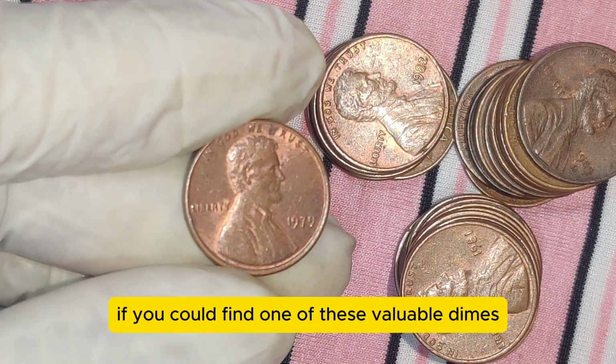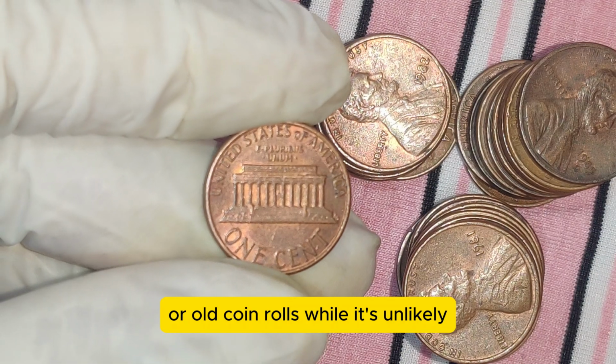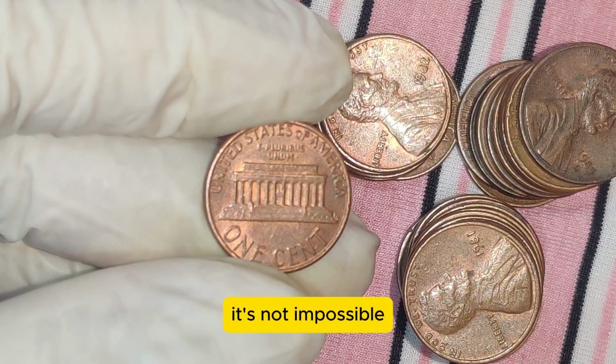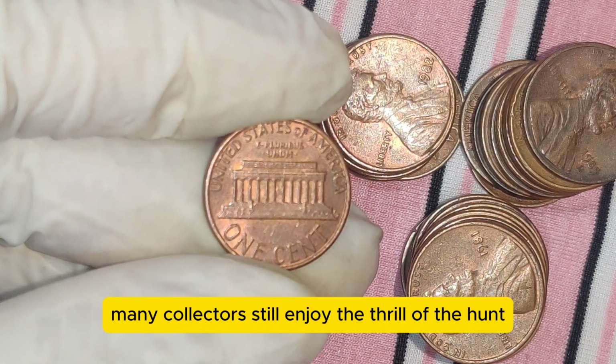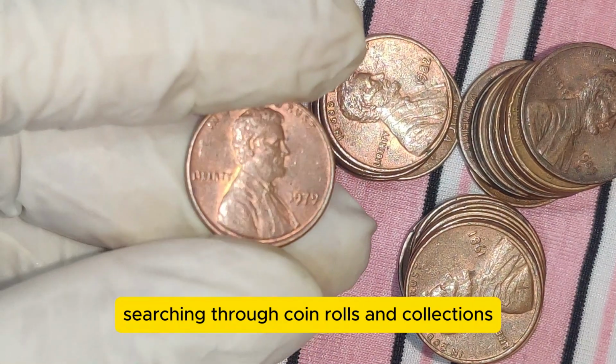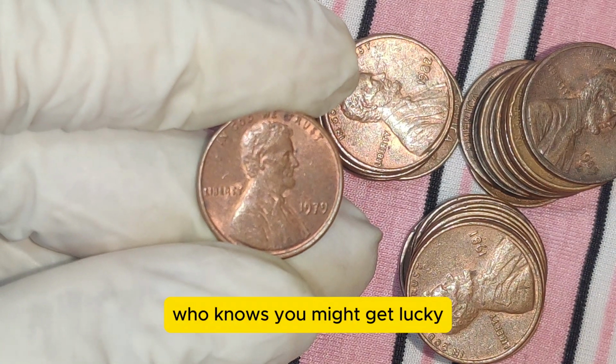You might be wondering if you could find one of these valuable dimes in your pocket change or old coin rolls. While it's unlikely, it's not impossible. Many collectors still enjoy the thrill of the hunt, searching through coin rolls and collections in hopes of finding rare treasures. Who knows? You might get lucky.